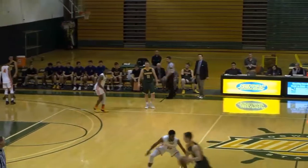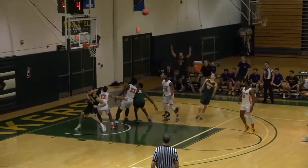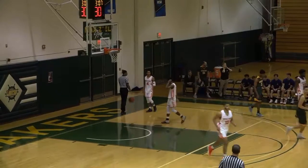Pierre and Grant battling down low. Sanborn looking for him. 5 on the shot clock. Sanborn driving in. Step back. Crossover. Pulls up for 2, but he left it short. Tipped by Adams. Grabbed by Pierre. But Pierre's foot was out of bounds. It'll go back to the Bengals.